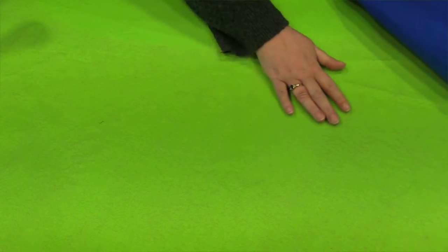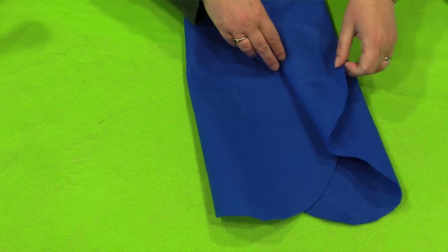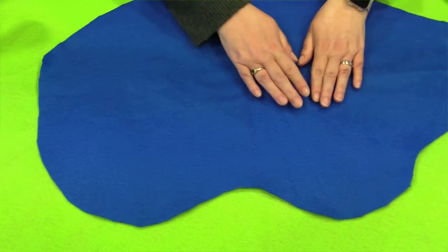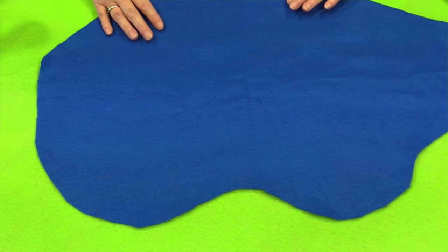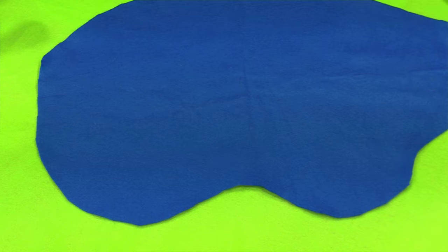Our underlay today is green. I wonder what that could be. Maybe some grass? We also have a blue piece here. Wonder if that's sky or maybe some water. Let's read our story and see if we can figure it out.